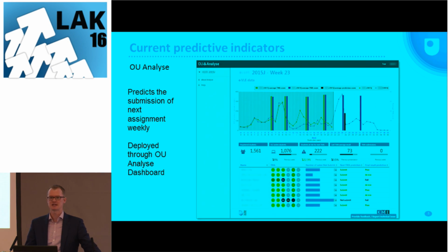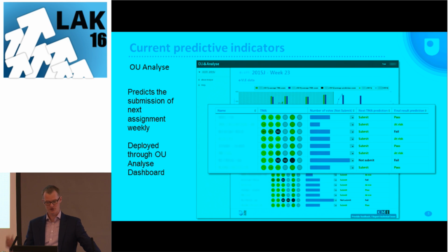The second approach is our OU Analyze tool, and this tool predicts whether a student is going to submit their next assignment. So during the course of that module, there might be 5 or 6 assessment points, and we're predicting using OU Analyze whether the model thinks the student's going to submit their next assignment, which our tutors are finding incredibly useful between those assignment points.